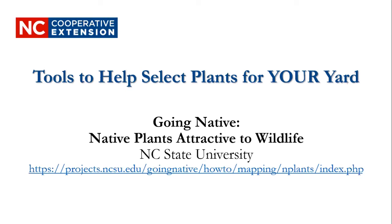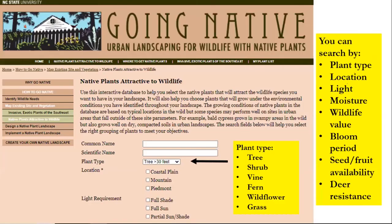So NC State has a great website called Going Native, Native Plants Attractive to Wildlife. If you go there, you can select the plant type, like what kind of trees can I plant, or what kind of vines or wildflowers. Then you can provide your conditions in your yard. What kind of light do you have? Full sun, part shade? Is it moist, is it dry? Do you need something deer resistant? You can put that all in there and click it and then see what it comes up with. So that'll be something fun to try.